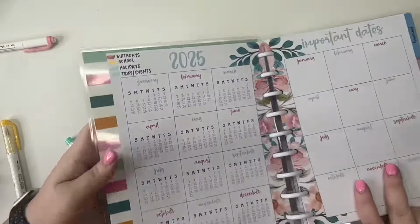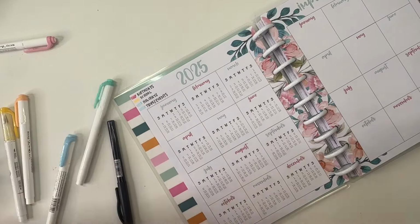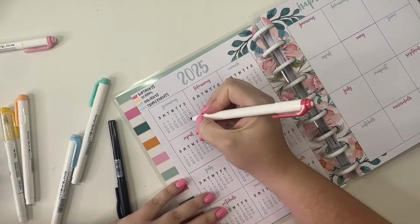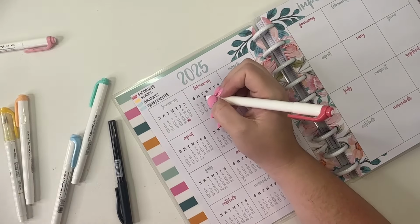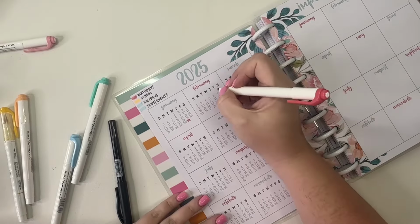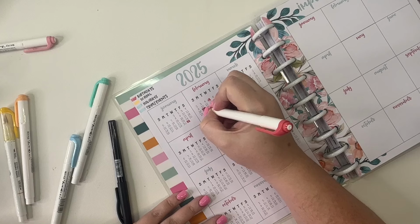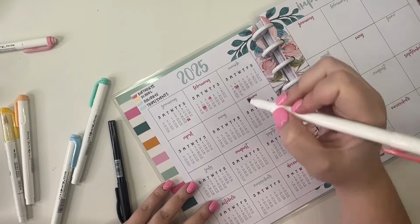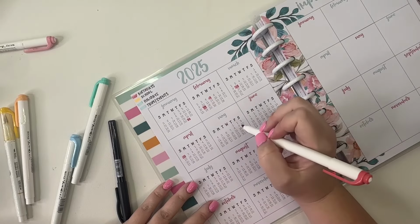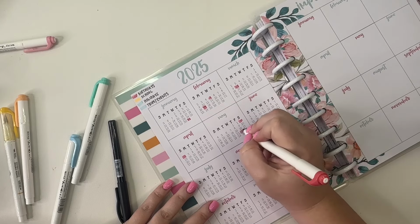So now that I have that, I'm going to open this up like so, and let's start with birthdays. So I'm going to come in here and highlight birthdays. Maddie's birthday is the 31st. My grandmother's birthday is the 5th. My stepmother's birthday is the 17th. In March, Matthew's birthday is the 10th. Amelia's is the 6th. In May, the 3rd is my pawpaw's. The 23rd is my father-in-law's.